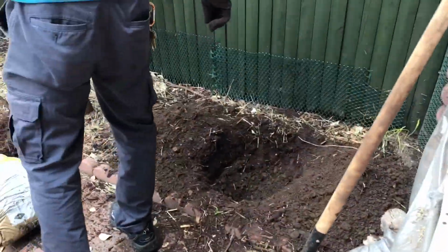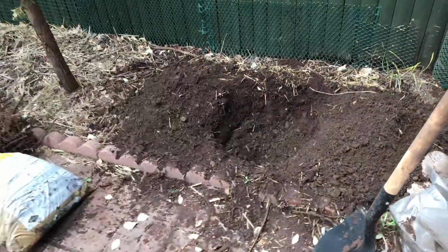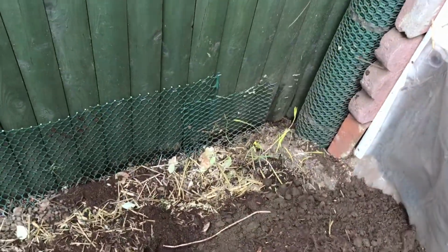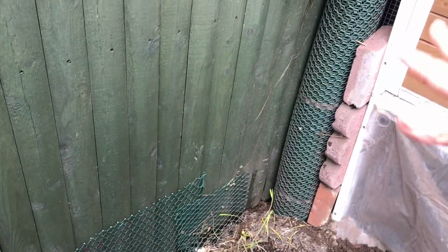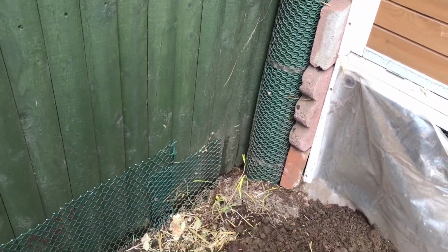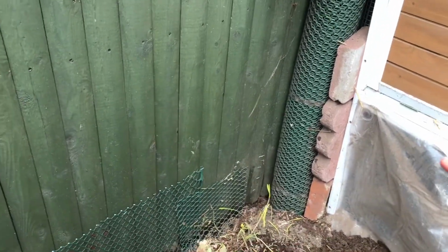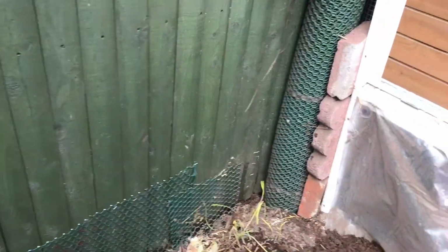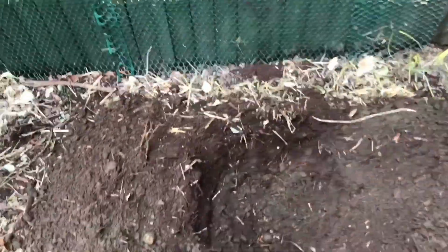Okay, David did a nice hole here for the plum tree. However, we need to address this situation. This is where Holly and Charlie go in, and I had to block it all with sand and all kinds of rolled up fencing. But David's actually going to put a plank there, a wooden one, a tall one, so that they don't go in there. And then we can take this out, and then we'll plant the tree, so this way the tree is not in the way.